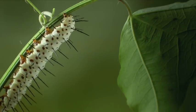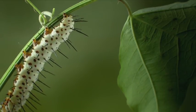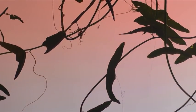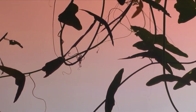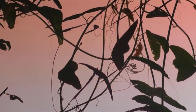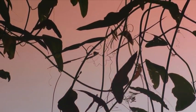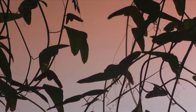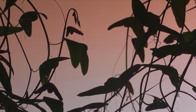And the story doesn't even end here. The passion vine has evolved a second line of defence. This one has leaves that give the impression of being a swarm of butterflies. By mimicking the real ones, it may be suggesting that there is no perching room for others.